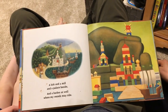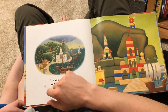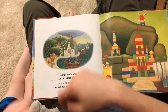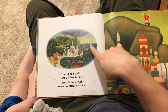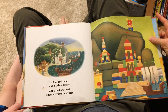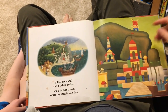A kirk and a mill. Look, you know what a kirk is? It's another word for a church. A kirk and a mill and a palace beside. What's that? Bunch of houses, looks like. And a harbor as well, where my vessels may ride. What are vessels? They're like pirates. Well, they're ships. A vessel is another word for a ship. A vessel is something that takes something else someplace.